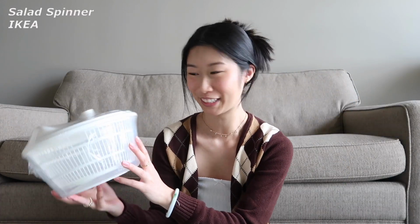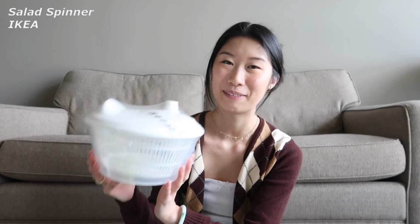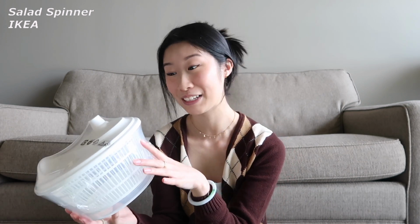A salad spinner. I got this salad spinner from IKEA, and I used to not really be into salad spinners nor eating salad in general because I'm not good with eating my veggies. But when I was with my mom at IKEA, she grabbed this and she was like, you need a salad spinner because you're gonna eat veggies no matter what. So we have this salad spinner, and I'm gonna make sure it doesn't collect dust in my cabinets, and I'll definitely be eating salad more often.